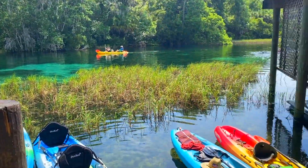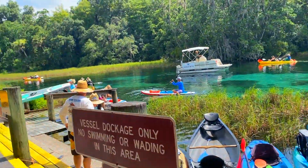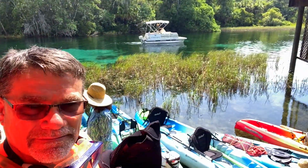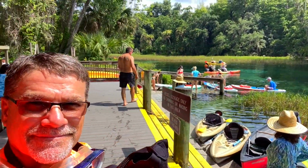All right, we've made it to the Springhead. There's a little dock that you can pull off and park your kayak, and that's what we're doing here. We're gonna walk up to the Springhead. We're gonna put on our wetsuits and get our snorkel and mask and fins and go swim at the Springhead.